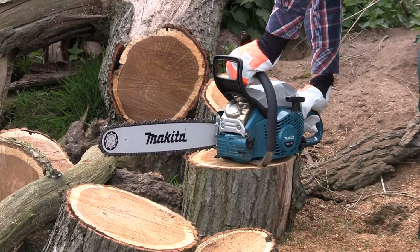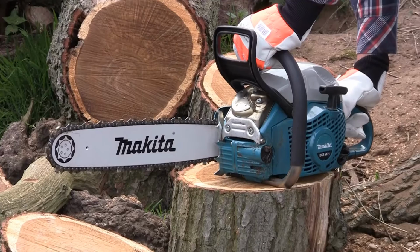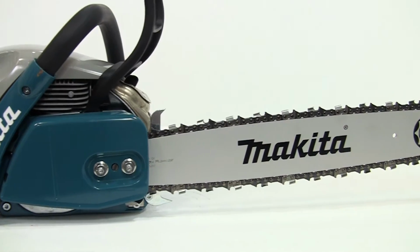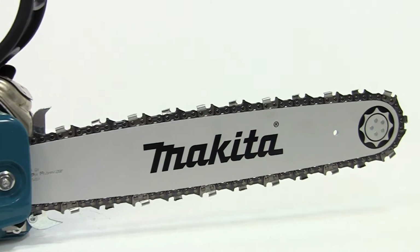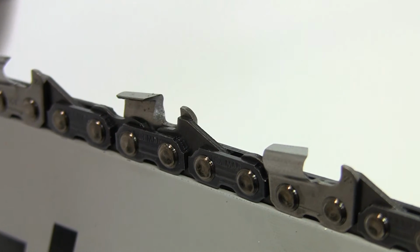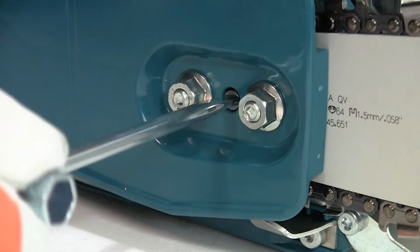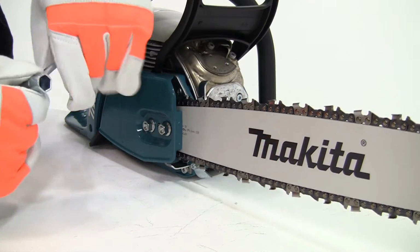The same M2M vibration dampening system ensures a vibration level of just 5.2 meters per second squared. The DCS 5121 is supplied with a 45 centimeter guide bar and a 3/8 pitch chain. The tensioning system for this is very simple to use, being external. You just turn the tensioning screw with a universal wrench.